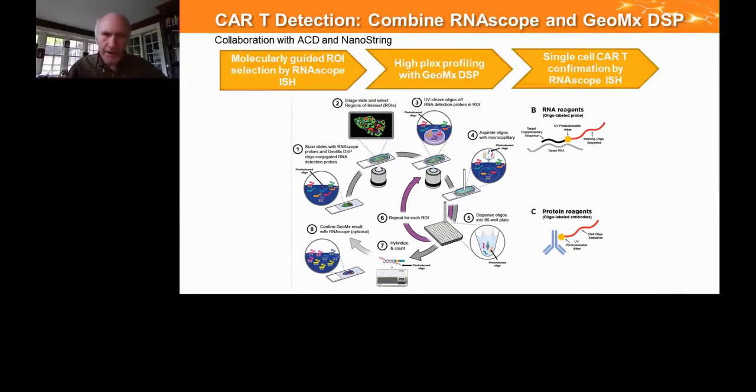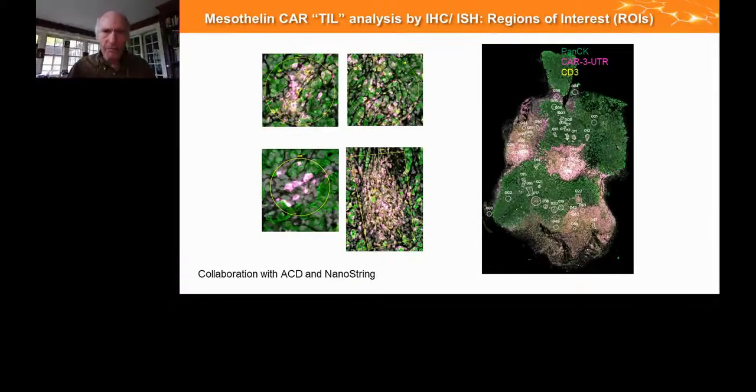So the downstream processing is similar to the standard GeoMx DSP platform. It's the combination up front of RNA-scope that allows us now to understand the difference between a CD3 positive T cell, which could be a bystander T cell or a transgenic CAR T cell. So that would stain with CD3 in both cases versus the CAR T cell that will only be bound and show RNA scope hybridization through the hybrid for the 3' untranslated region of the CAR molecule. So this has proved to be quite exciting.